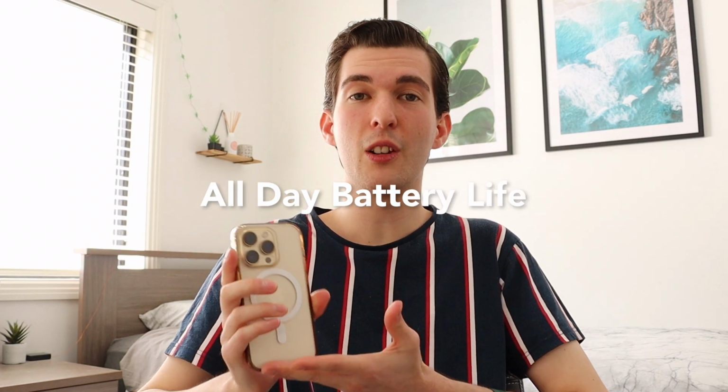The battery life is a lot better on this phone versus my old one. It now has an all-day battery life of like 23 hours, and it actually does live up to the expectation, because there have been a few times where I've forgotten to put my phone on charge, and the next day I'm still using it and it still lasts throughout the whole day.